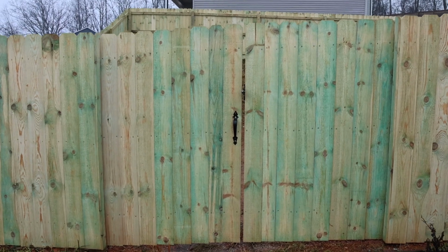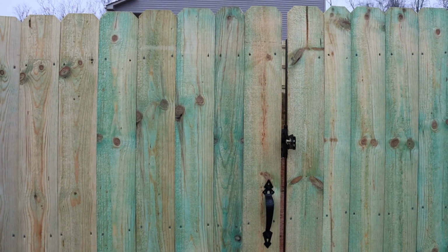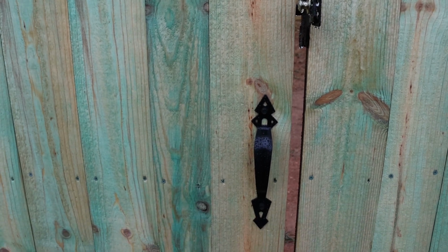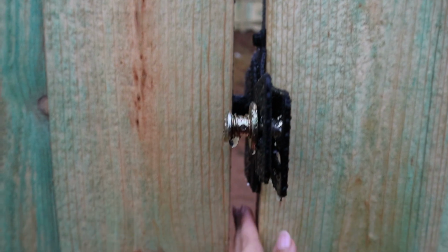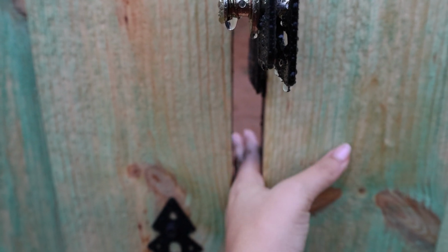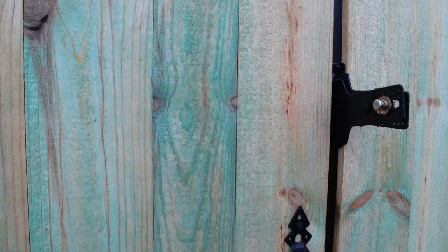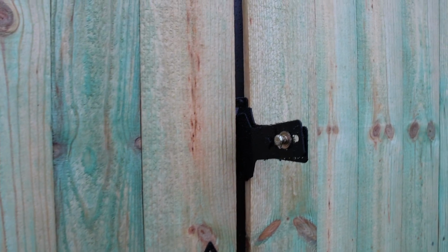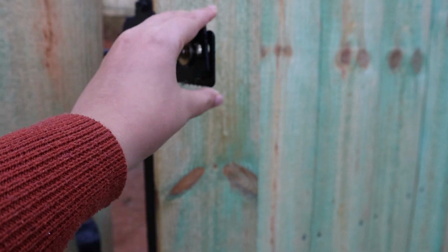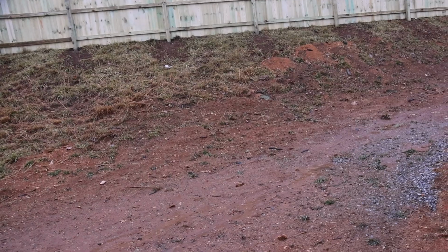Here we're walking up to the door, and a few things that stood out to me right away were this gap. It's not like an enormous gap, but I can fully fit my hand through it. Someone could fit something through it, cut a lock if they really wanted to. And then the hardware on this is interesting because you open the fence. That's pretty smooth. It's been raining, it's still raining.